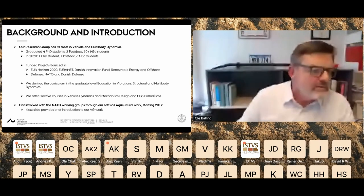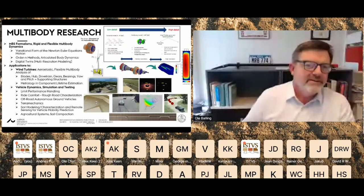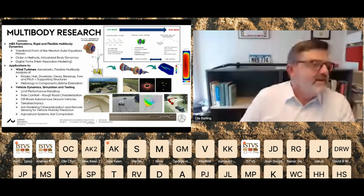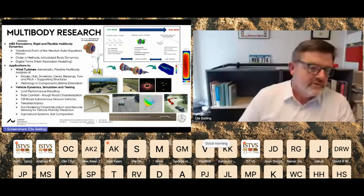So real quick, if you can see some of these pictures here. Our multibody research, which is really the foundation of all the work we've done here, uses different formalisms, as I mentioned, and our focus lately has been using this on digital twins. We look a lot at multi-resolution models, and I think there's a good picture here that sort of shows this. This is for a wind turbine drivetrain, but it's exactly the same application to our vehicle simulation. What is it you're trying to capture?